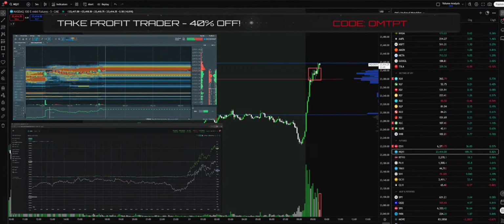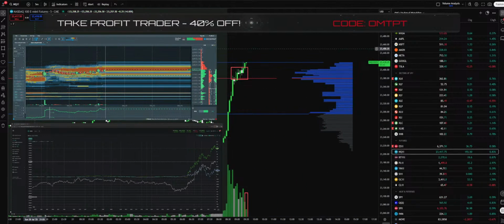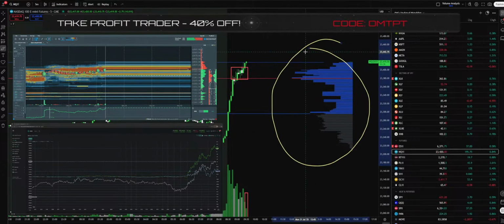How can I set up that volume indicator? I'm using IBCare with volume SMA, but it doesn't look like yours. Are you talking about this right here, the histogram, the volume profile? Are you talking about this?